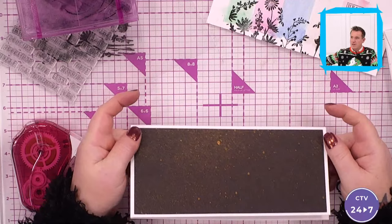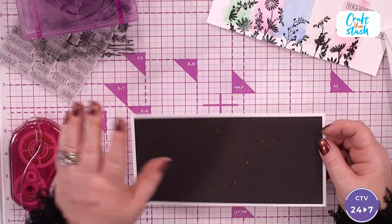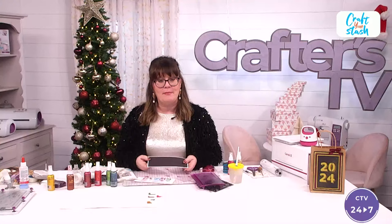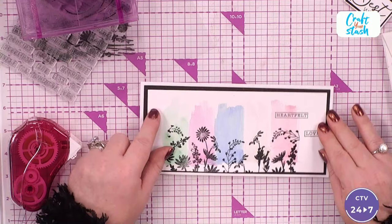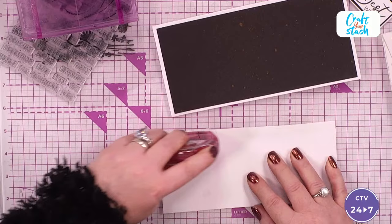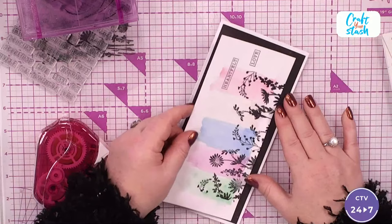Yeah, that is the piece of black card that, this morning, I held over my stencil to spritz just part of it. So I'm going to use that. That's just going to be my background because you've got that lovely gold popping through. With my heartfelt love there, you know when I said there's just too much space there? So we're going to pop that on there. And when you are doing watercolouring type techniques, I think it works well to keep it all very simple.